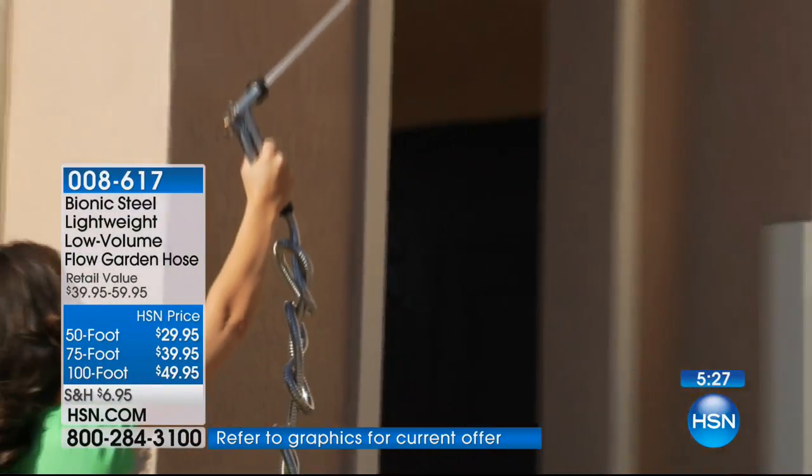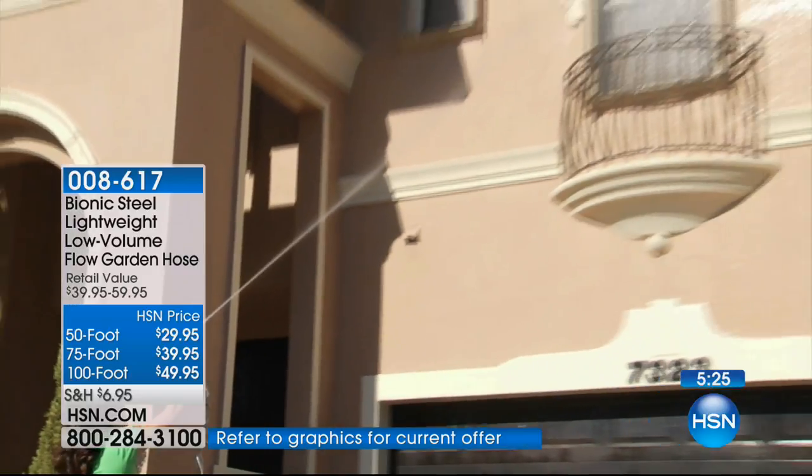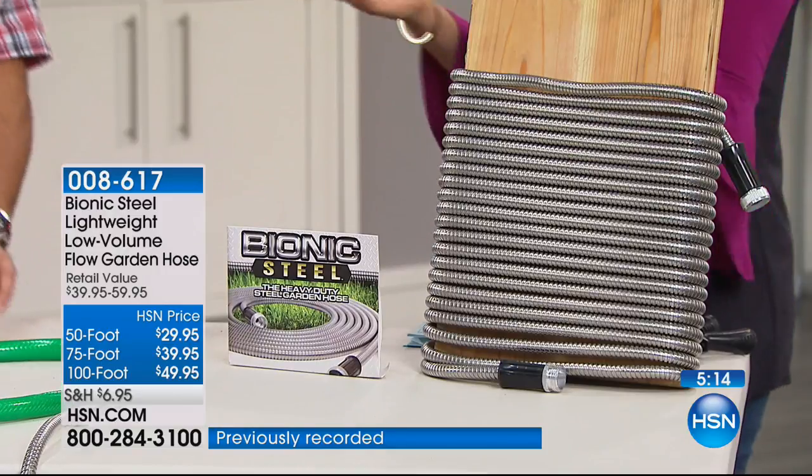You're never going to have to worry about, did the hose kink up? Did it knot up? Is it crushed? Did it tear a hole in it? It is amazing. It is strong. It is durable. You probably can't kill this hose. So what a great way to get it home today, especially on FlexPay.